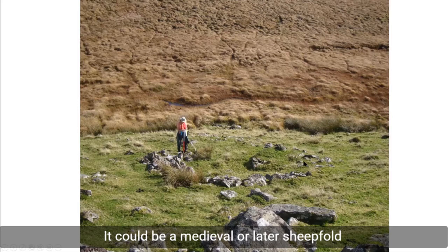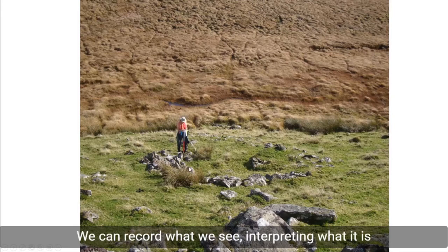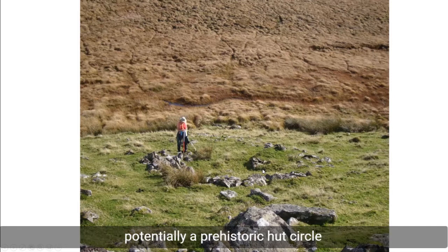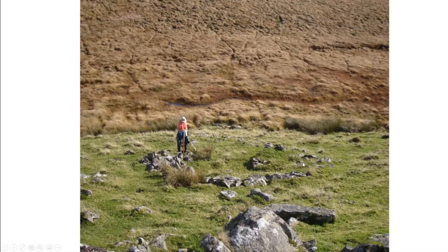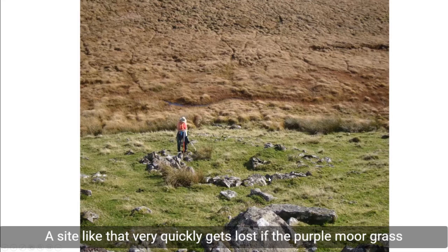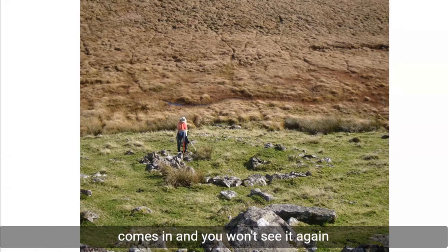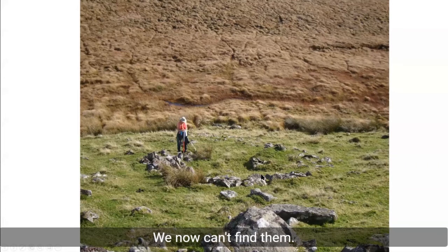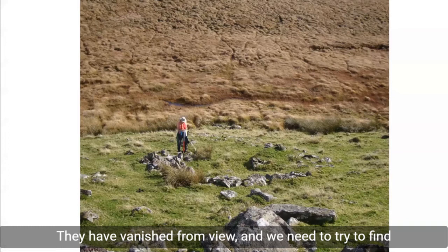As archaeologists, with the surface, we can record what we see. Interpreting what it is is a little bit more difficult. It's probably not a ring cairn, it probably is a fold or potentially a prehistoric hut circle. But again, a site like that very quickly gets lost if the purple moorgrass comes in, and you won't see it again. There are things of that type that may have been recorded 30, 40 or 100 years ago. We now can't find them. They've vanished from view, and we need to try to find them again, really.